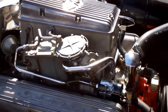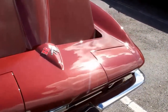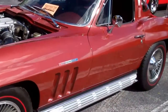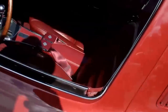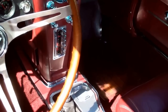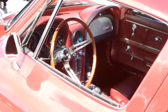Nice ride. Nice. Fuel injected. 375 horse. 65 vet. Complete with all the gears too. Sweet. It's only 3,600.